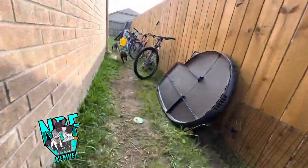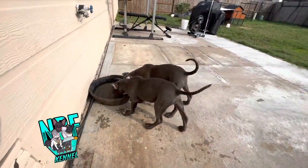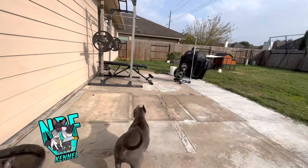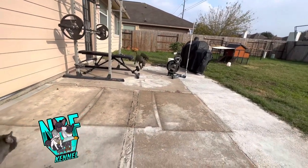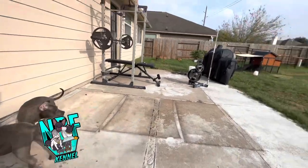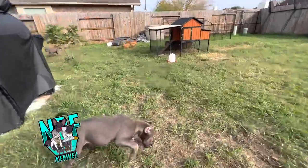See how big Duke is? Come on, chickens. Better figure it out. Get out of here. They're not really scared of the XL. They'd be scared of the Frenchies, and they'd run for sure. But they're not too much worried about them, for real.